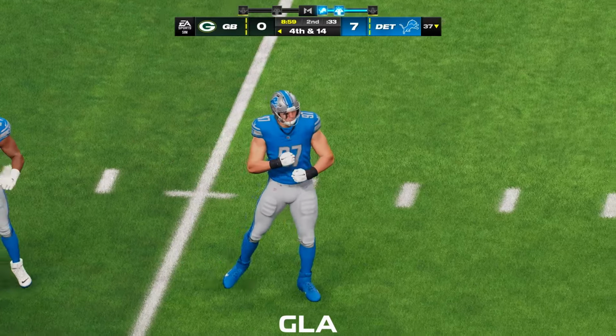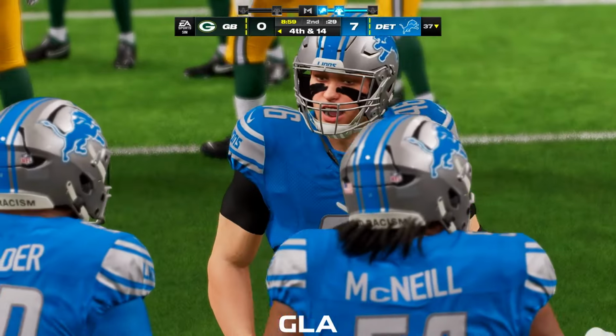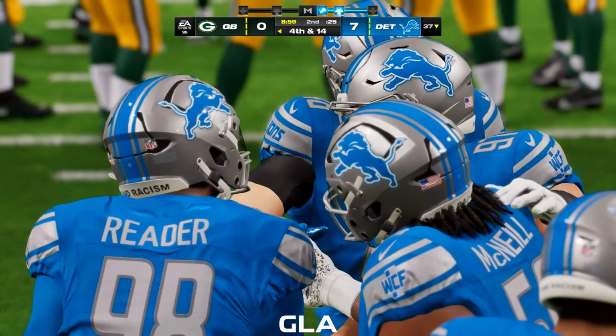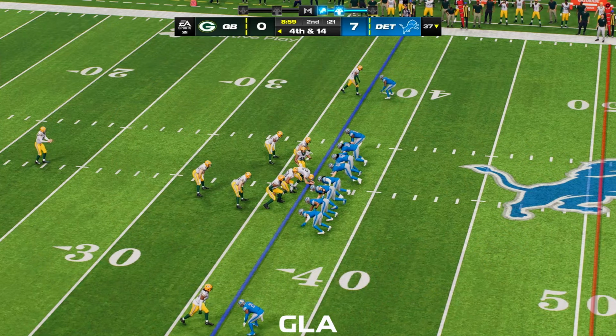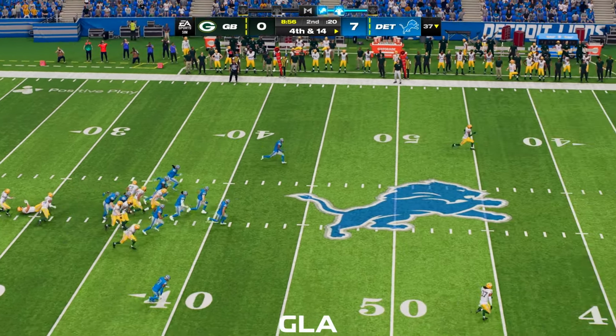Well, this first half has not gone according to plan so far, offensively, or even defensively for that matter. They could use a big-time spark somewhere, but it's not going to come on this drive as they have to punt this one away. On now is the Packers punter as he's on to punt for the 4th time tonight.